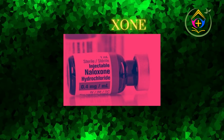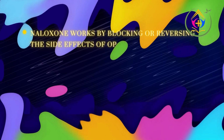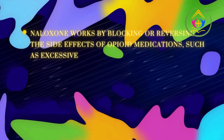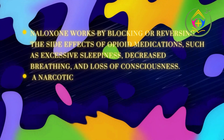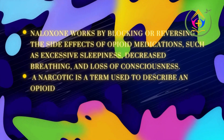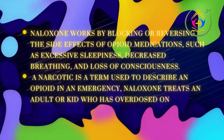Naloxone. Naloxone works by blocking or reversing the side effects of opioid medications, such as excessive sleepiness, decreased breathing, and loss of consciousness. A narcotic is a term used to describe an opioid. In an emergency, naloxone treats an adult or kid who has overdosed on opioids.